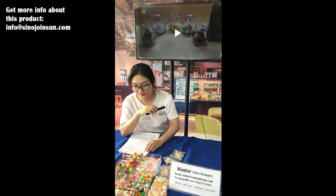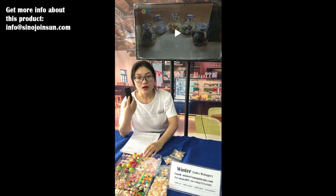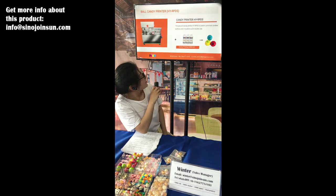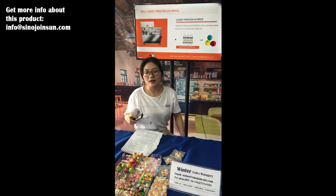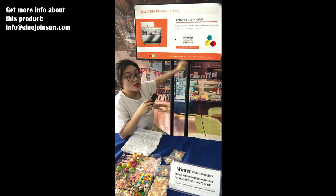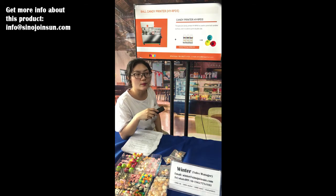Okay, after seeing our ball candy printing video, you can see this model, professional for ball candies, has a very fast printing speed, right? And here are more details of our ball candy printer. You can see this is our machine picture. And matched with our edible ink, we can make your ball candies more attractive.